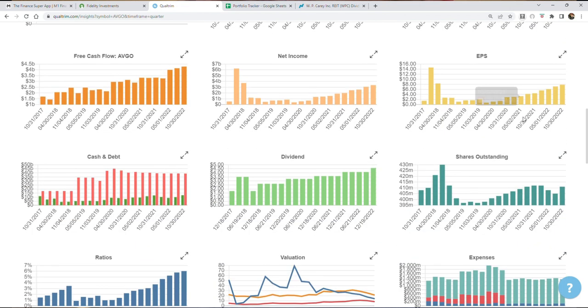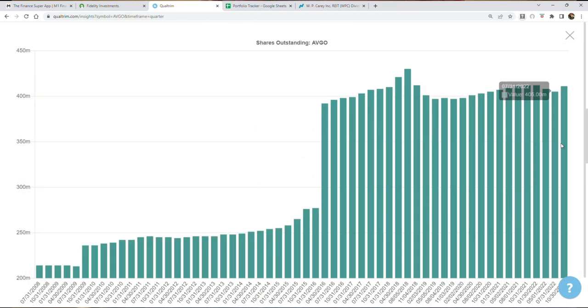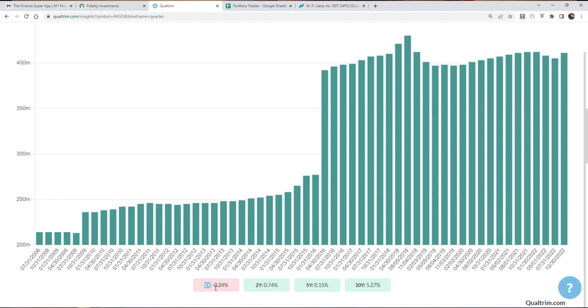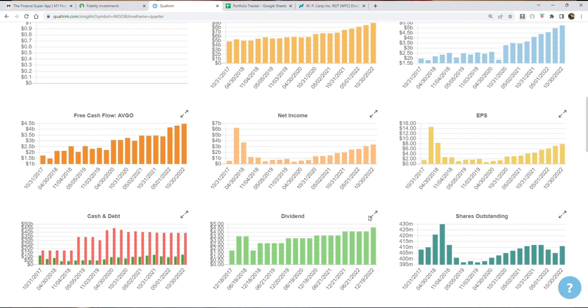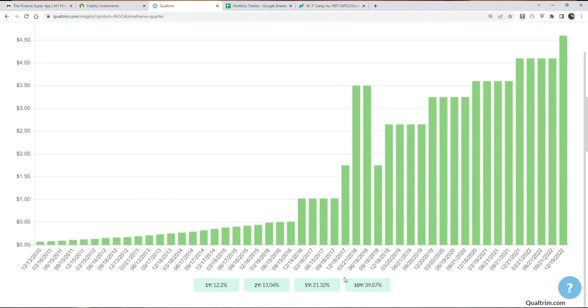Now, if you look at the shares outstanding, they have gone up in the most recent quarter a little bit, but not anywhere near what you would expect, only down 0.2% actually within the last year. And this company still has a lot of runway for growth, and they have a track record of growing that dividend 39% on a 10-year compounded rate.